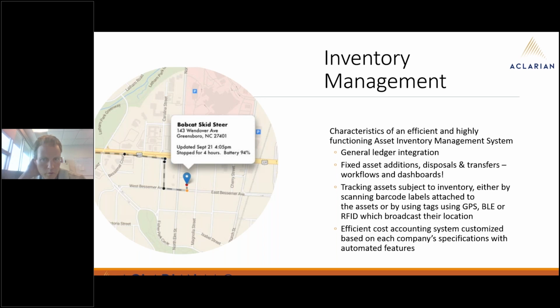So inventory management, we talked about what characteristics of an efficient, highly functioning asset and inventory management system are. So we talked about general ledger integration, asset additions, disposals, and transfers, similar to what we talked about on purchasing, use of workflow and dashboard. So if you've got fixed assets and you've got to dispose of one, what's the process to do so? Do you get notified through the system that, hey, there's been an approval that comes to you for the disposal of a piece of equipment?